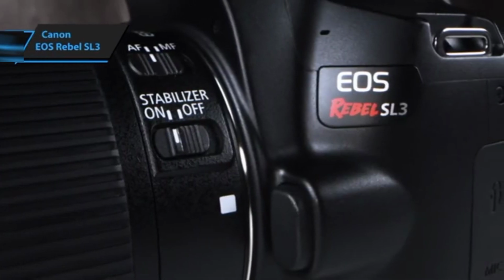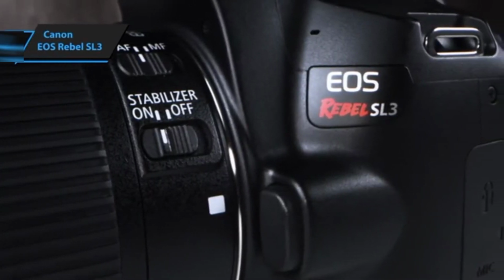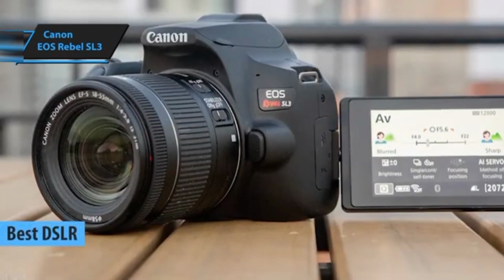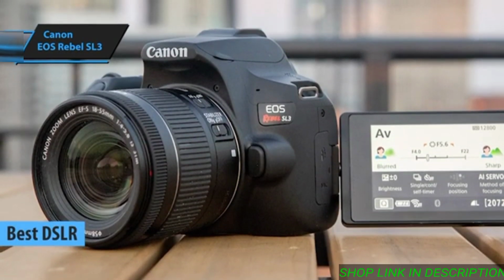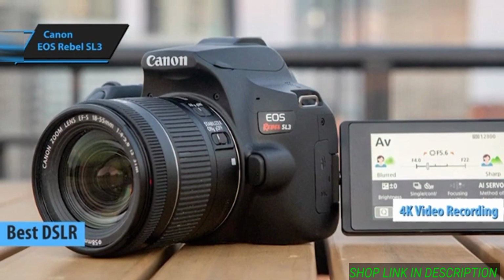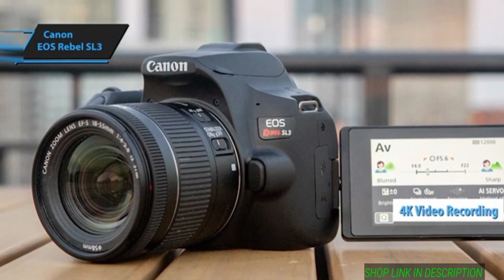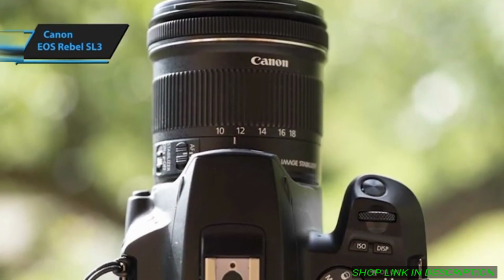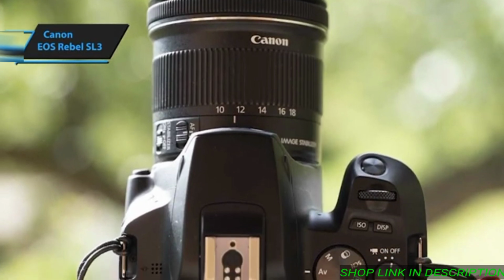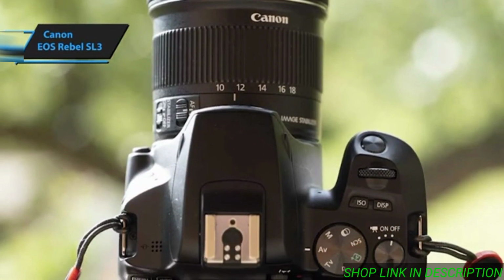The Canon EOS Rebel SL3, a top choice for beginner DSLR enthusiasts in 2025. This camera stands out with its 4K video capabilities and classic DSLR feel complete with an optical viewfinder. It's perfect for those who appreciate traditional camera handling while enjoying modern technology.